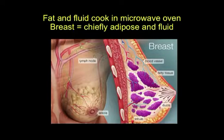Now, the breast. The breast is mostly fat, contains a lot of fluid. Things that contain fat and fluid cook faster in the microwave oven. Now, a cell phone can't cook anything, all right? Mobile phones do not pop popcorn. That was a fraud. They don't make any heat that we know of, otherwise they wouldn't be permitted. But they do go through things that contain fat and fluid.